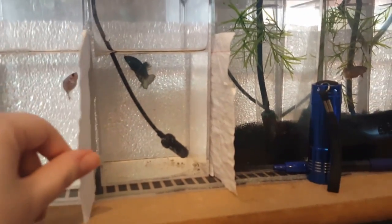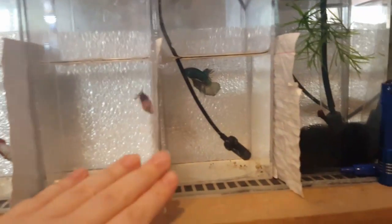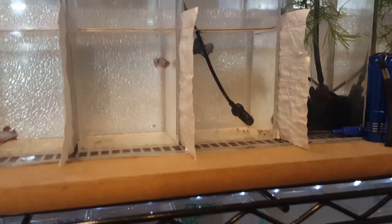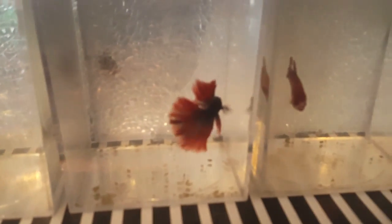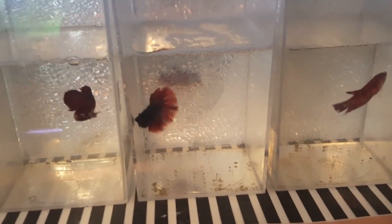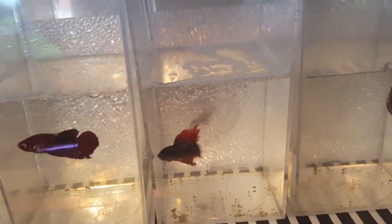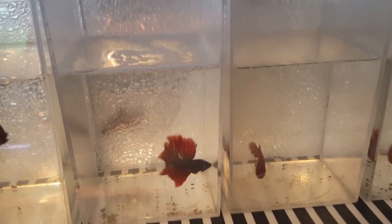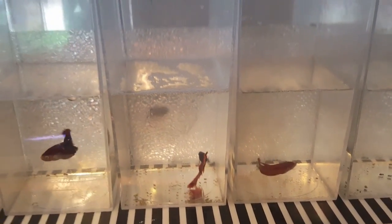The other reason you want to get them to flare and teach them to flare, especially if you're raising long-finned fish, half moons, something like this guy, is that they will not develop that half moon tail where it's shaped like a D. You can see right there he's flaring, his tail shaped like a D. They won't develop that if they don't flare.